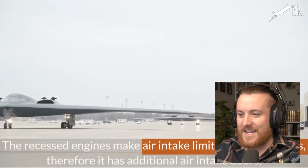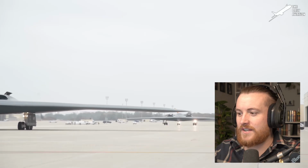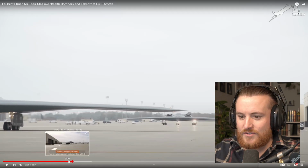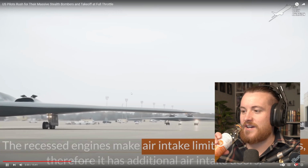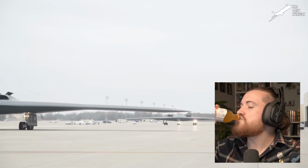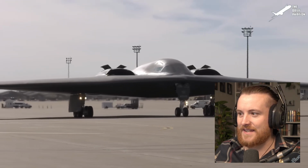The recessed engine makes an air intake limited at slow speed, therefore it has additional air intake doors. The design's fantastic, innit?